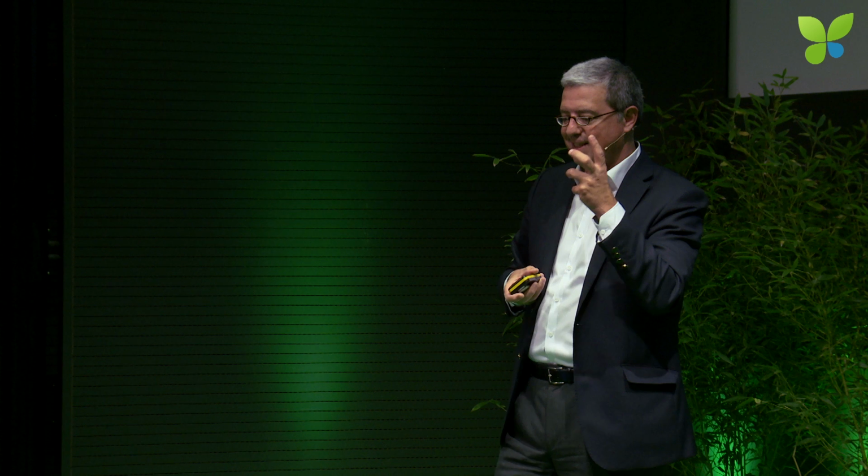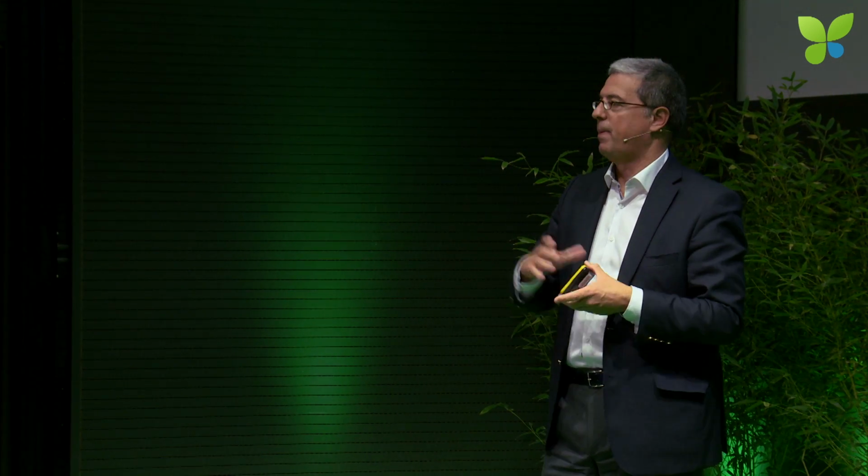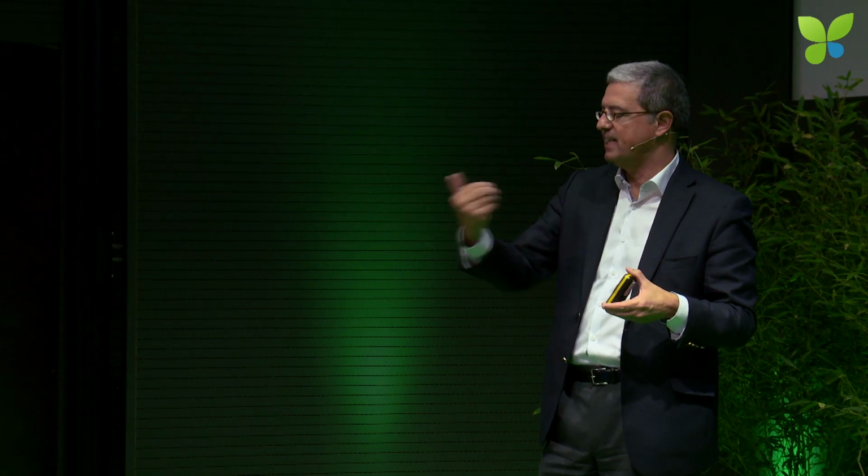So let's see what the smart data business principle at Siemens is. We are not a small company, so we make concepts, we produce, we deliver, we install, we commission, we service. And we have 3 domains which are very important for us to make smart data. One is domain know-how of the vertical, which in this case means a power plant. So we know what the power plant does, what the efficiency is, what machines they use, and so on and so on. We have device know-how, so we know about the architecture and the communications of devices. So it's not only the vertical domain, but also the device understanding, which is very important. And last but not least, we know how to analyze data.